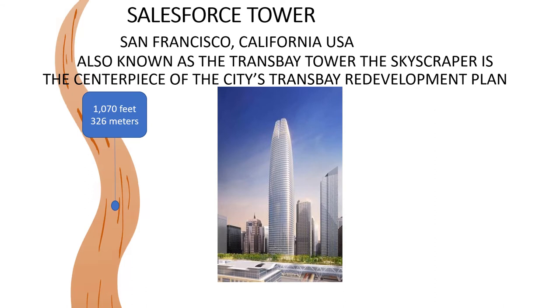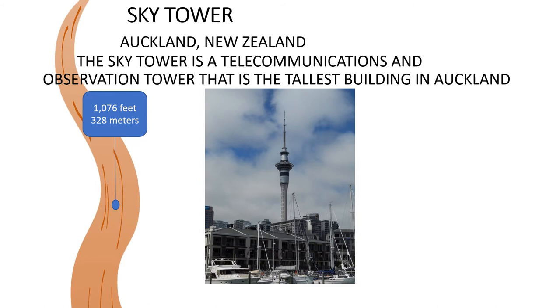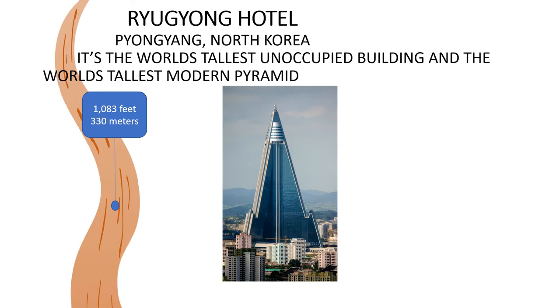Salesforce Tower. Also known as the Transbay Tower, the skyscraper is the centerpiece of the city's Transbay redevelopment plan. Sky Tower. The Sky Tower is a telecommunications and observation tower that is the tallest building in Auckland. Brigham Young Hotel. It's the world's tallest unoccupied building and the world's tallest modern pyramid.